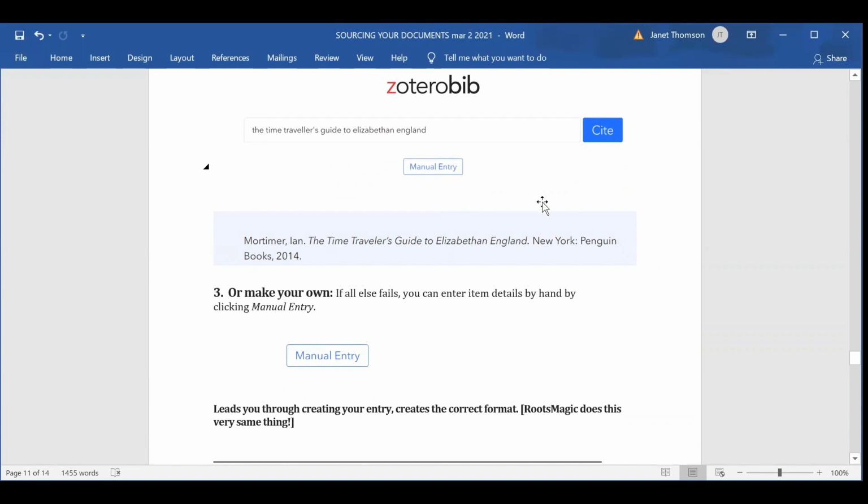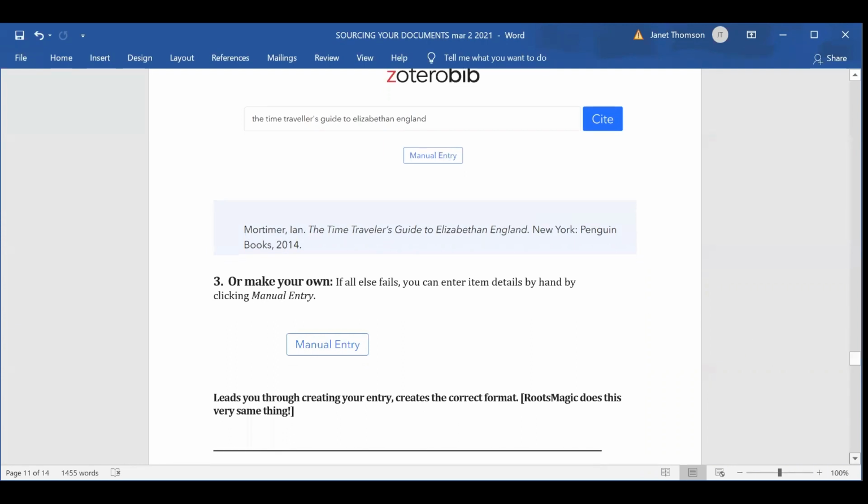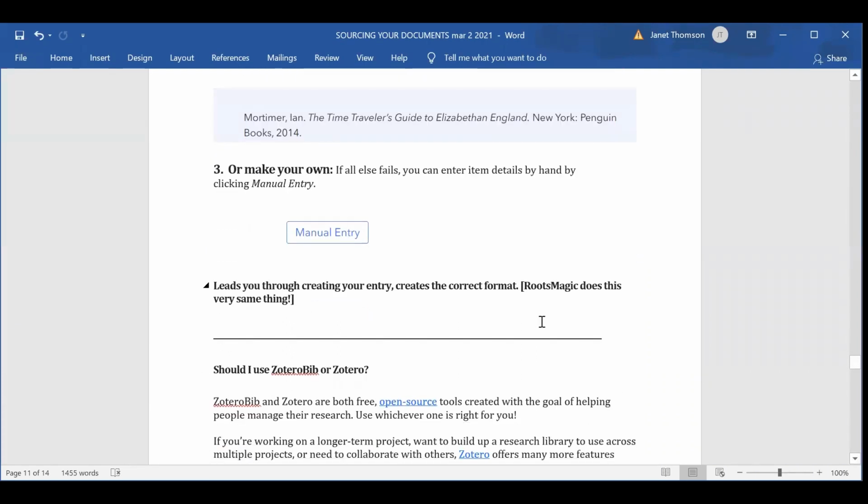If you've got some kind of document where you say, boy, this is really unique, like this one, my grandfather's christening paper, I can make my own. If I go up and look at manual entry and hit that, it leads you through creating your own entry and creating it in the correct format.